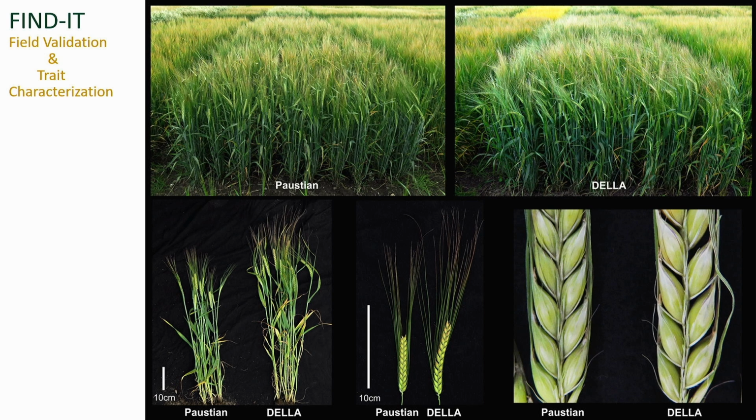What we can do is, because it's non-GMO, we can take these barleys directly on the field to make a pre-evaluation. So here you see a Paustian wild type, in this case from a Paustian library. And this here is a Della mutant which is a GA gain of function mutation. You can see it's a little bit earlier flowering. It has taller stems, it has a longer spike, and it gets a larger grain.